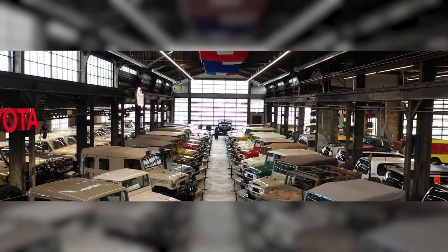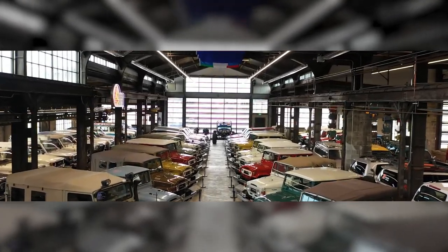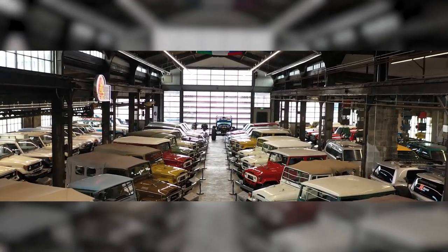Welcome to, well, this is Land Cruiser Heaven. Welcome. Tonight we have the unique opportunity to stand among the largest collection of Land Cruisers in the world, curated by Greg Miller and his team. Greg and his family were great Toyota dealers for years, and Greg's true passion for Land Cruiser resulted in this amazing Land Cruiser Heritage Museum in Salt Lake City.